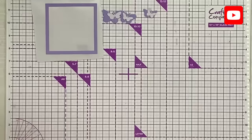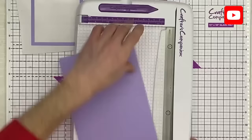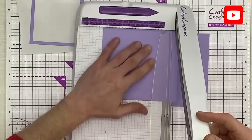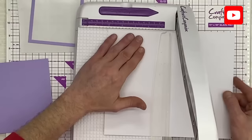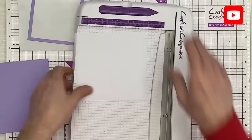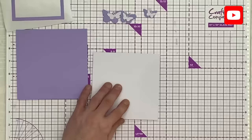Right, insert. So my card blank is 6x6. So let's take our lilac. This piece that I've got here is 5¾ by 5¾. So let's trim 5½ by 5½. Let's take another piece of white multi-purpose, which is 5¼ by 5¼. And that's our insert done. Let's move the guillotine out of the way. So let's go in with the adhesive. And we'll add our insert.